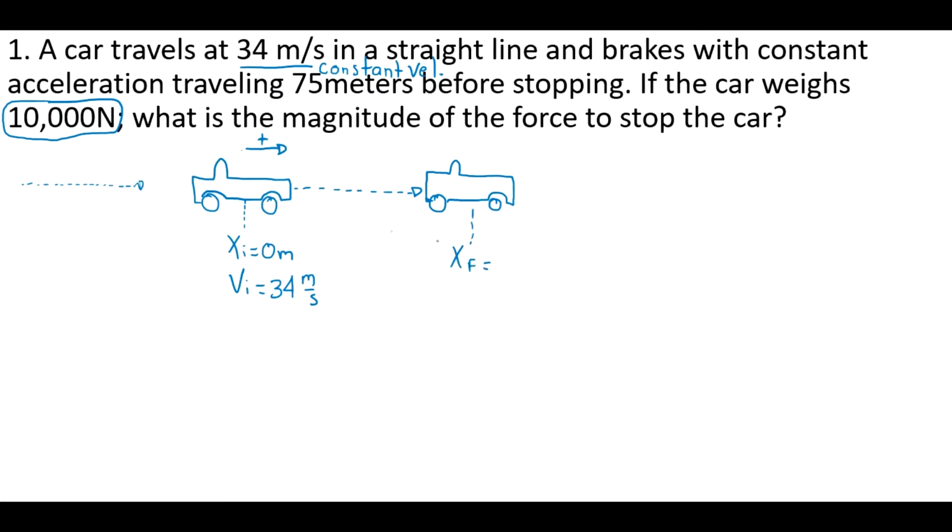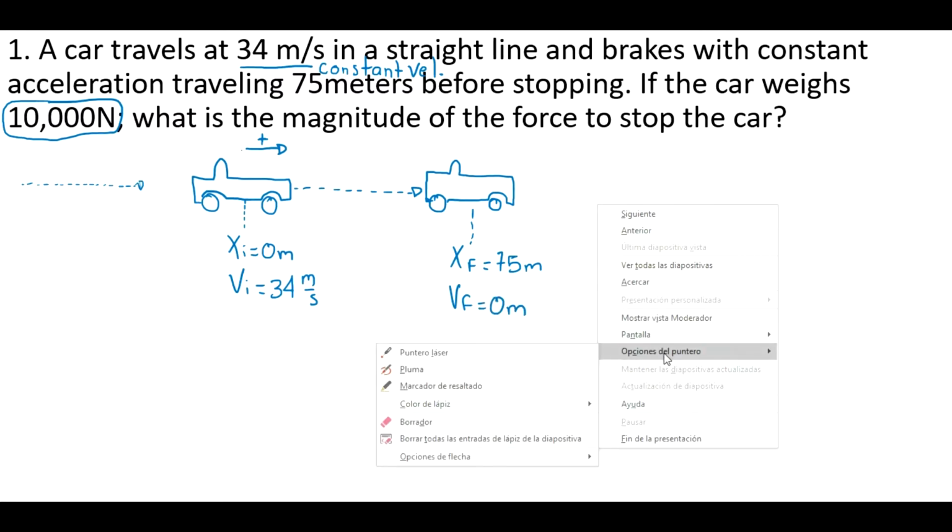Okay, the car traveled 75 meters before stopping. In this 75 meters of traveling, the car has acceleration. So the final velocity here is 0 meters per second.